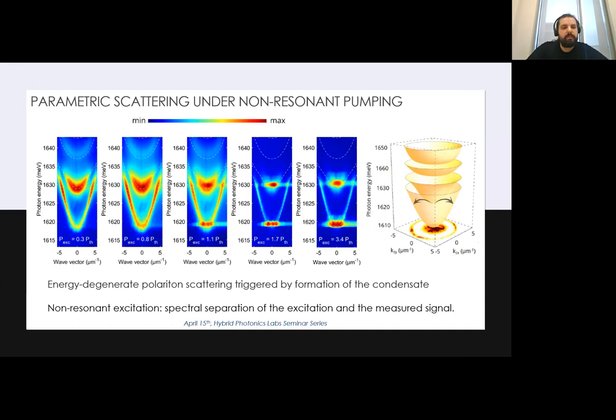In the last part of my presentation, I will show the effect which you could observe on the previous slides, which is parametric scattering under non-resonant pumping. This energy-degenerate parametric scattering we observe in the emission at the same energy as the condensate on the upper branch. These are discrete points on the lowest polariton branch at high K values.